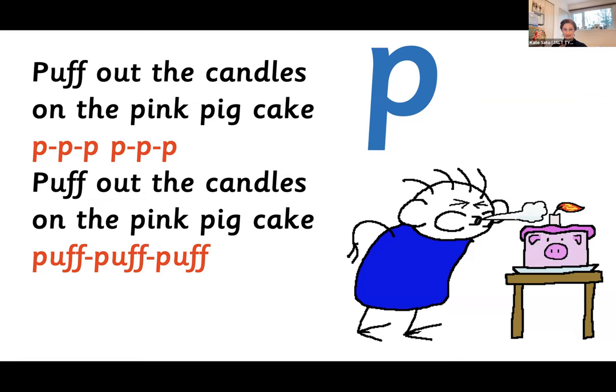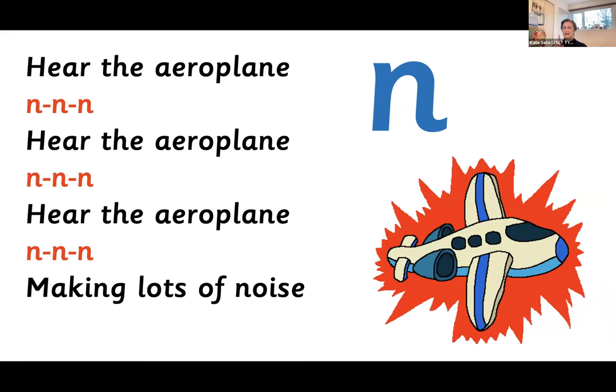Okay, just remember the focus is getting the sound and the letter connected. Okay, here we go. And then on to mm, and it's a noisy aeroplane. Mm, but you might want to go mm, whichever. Okay, here we go. Hear the aeroplane, making lots of noise. And the boys like to go around the classroom.